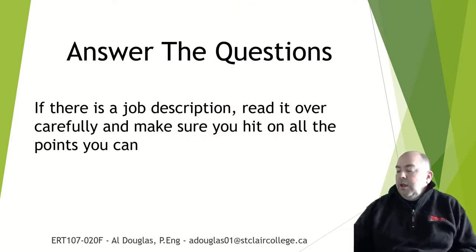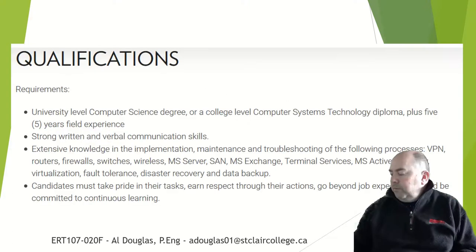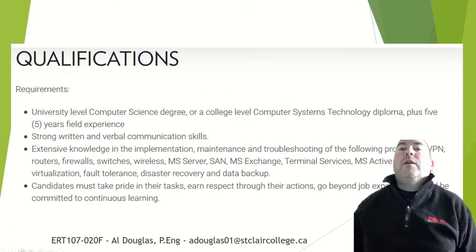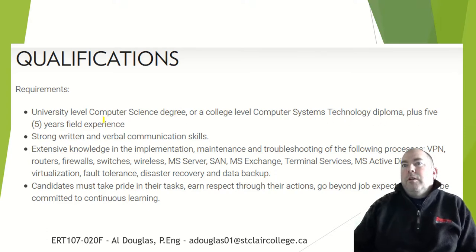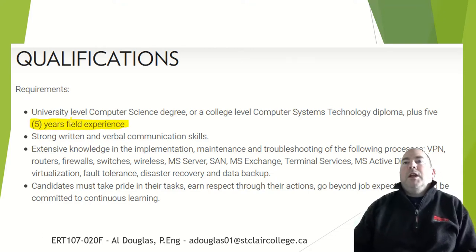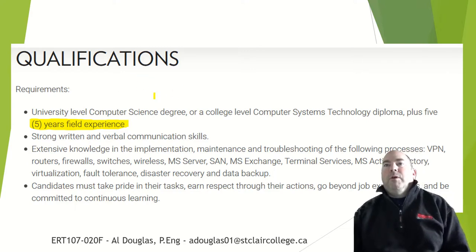All right. Next thing we're going to say, if there is a job description that goes with the job, you're going to read it over carefully and make sure you hit on all the points that you can. So if you have a job description that looks like this, and you're applying for this job, requirements are university level, computer science degree, whatever, 5 years experience. So if they're saying 5 years experience, if you have that, you should be listing that in your cover letter. I have 5 years experience.